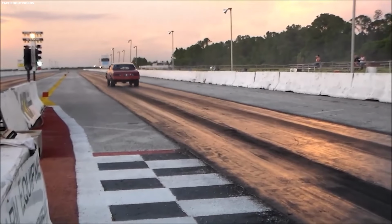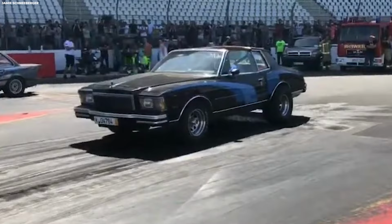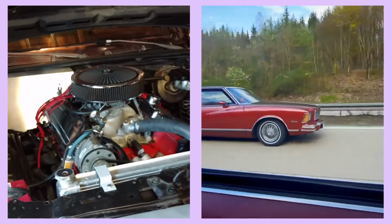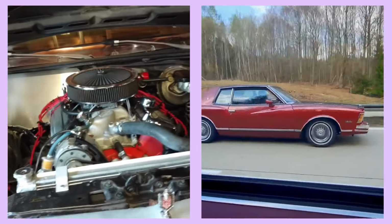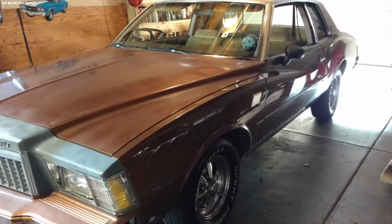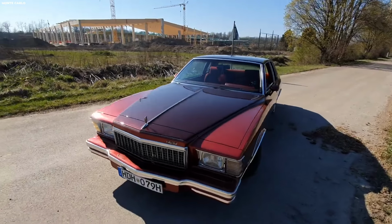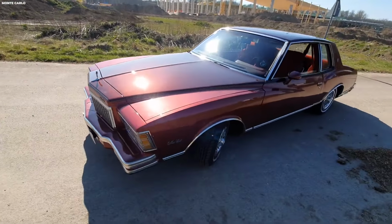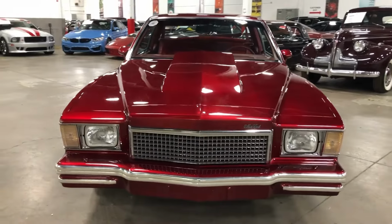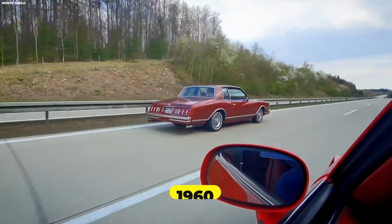Performance figures reflected the drop. A 1979 Monte Carlo with the base engine needed more than 15 seconds to reach 60 miles per hour, and even the V8 models struggled to break the 12-second mark. Quarter-mile times were equally unimpressive, leaving the Monte Carlo a far cry from the drag strip dominators of the 1960s.